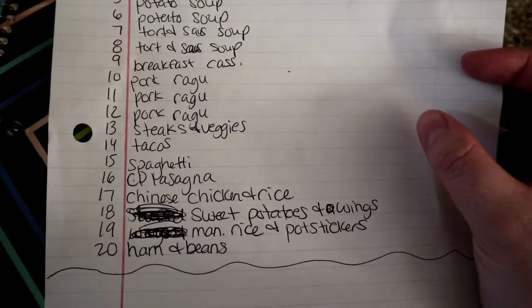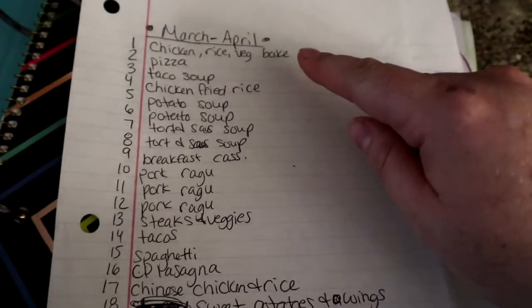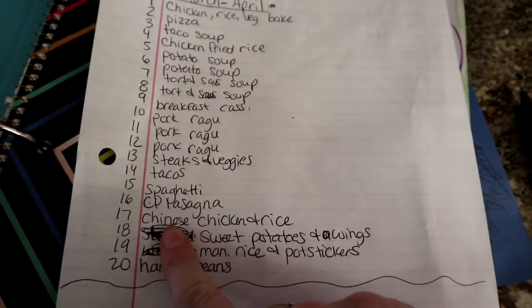We're going to have some Chinese chicken and rice, kind of like a, oh, I didn't put my, we have stuff for, oh, I do have that, chicken fried rice, okay. Yes, and then we're going to have a Chinese chicken and rice, which is just like, what is it?